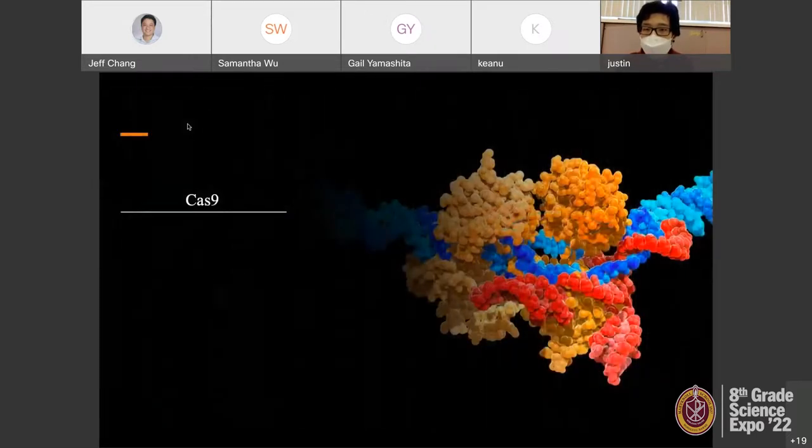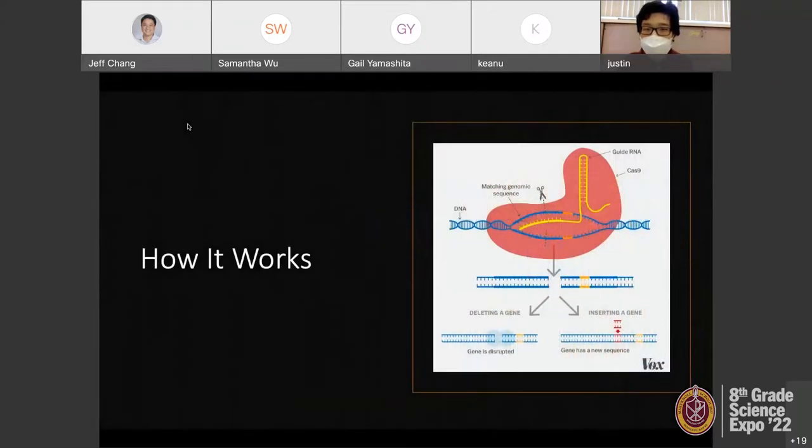The other is an enzyme called CAS9, which acts as a molecular scissors that can cut the two strands of DNA at a specific location in the genome so that bits of DNA can be added or removed. So this is how it works, if you can see the picture.